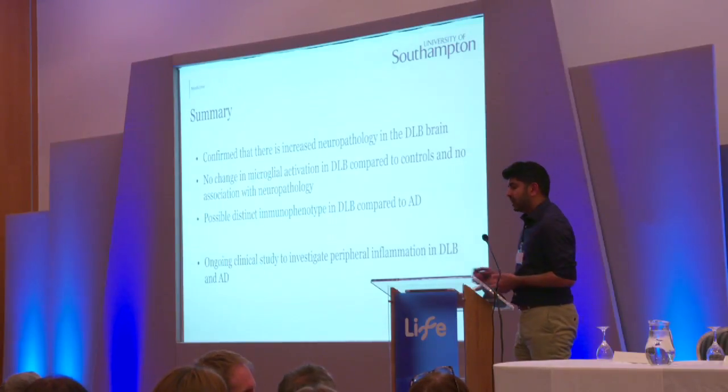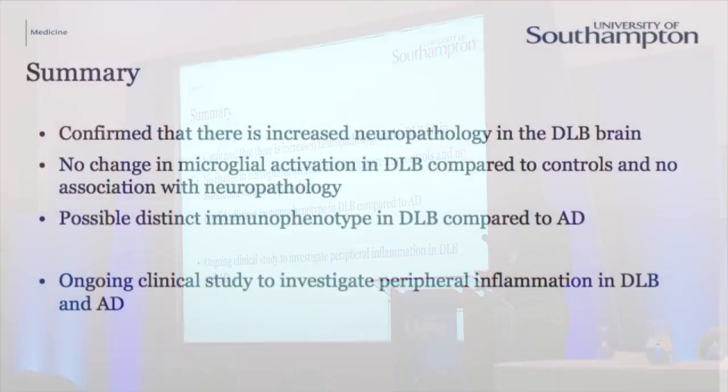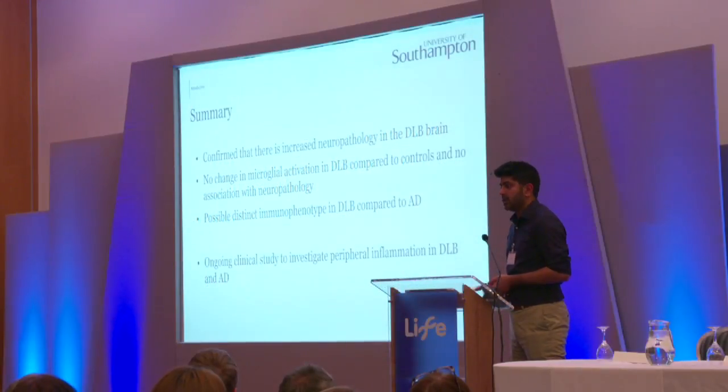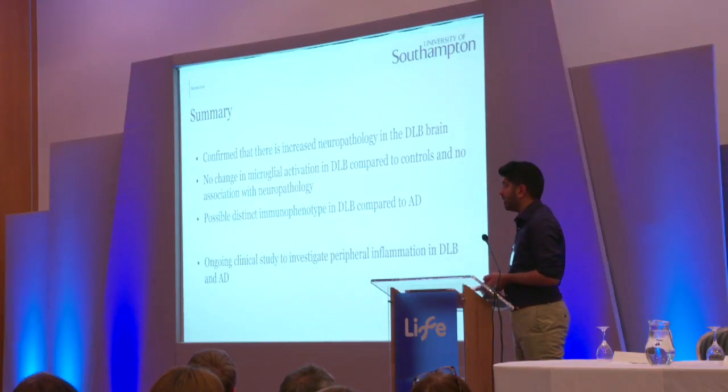So I'm just going to summarize and speculate as to why I found these findings and what might be causing them. We've confirmed that there's increased neuropathology in the DLB brain, but that doesn't seem to affect the expression of certain microglial markers that we've looked at. That may be for a number of reasons, including some limitations of this study. It may also be that we're looking at one time point, at the end of DLB at death, at post-mortem, but it may be that inflammation is important in the earlier stages of the disease. And it could be something to do with the areas that we've looked at as well.